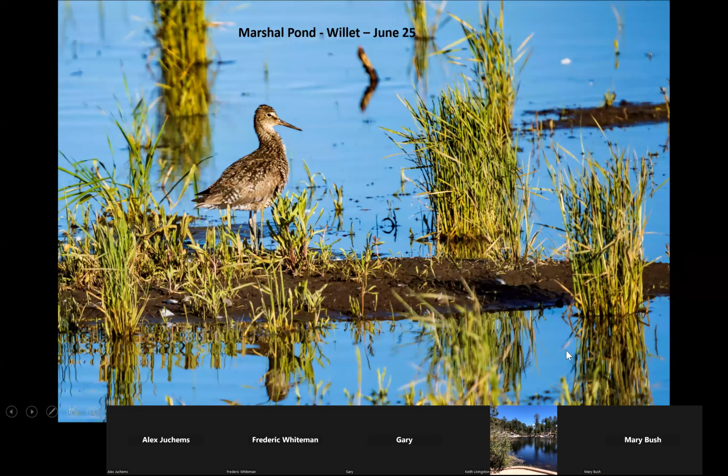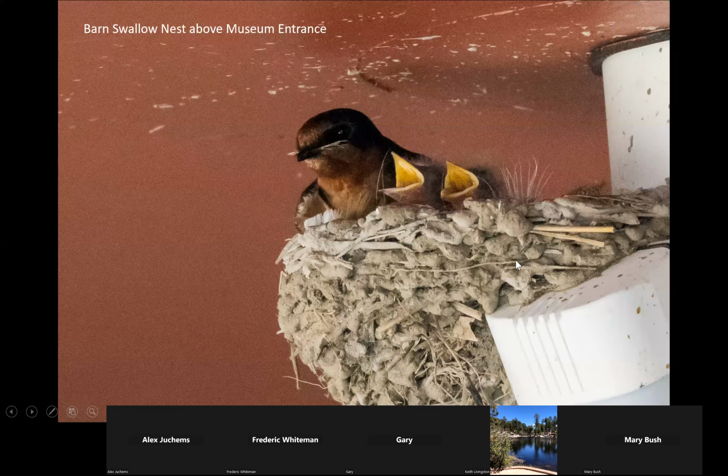And again, as I said, Marshall Pond filled up, and we had a willet in there and some other birds eventually instead of deer. There's a museum at their headquarters there, and the barn swallow had made a nest right above the door on the light that shines above the entrance there.